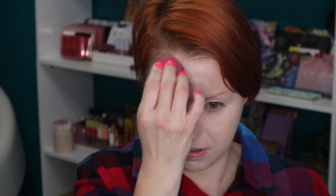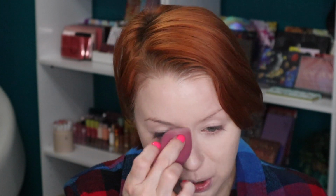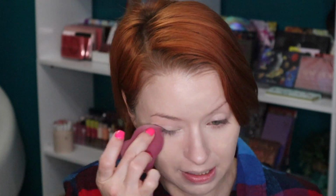Doesn't look good. Okay, so I'm not applying any powder today. I'm just pressing over everything. The sponge is soaking up some of the excess product because I did go in with a little too much concealer. Normally I wouldn't spot conceal, or I wouldn't use as much concealer as I did, but we're trying them both out. So I just want to see what they're going to look like, especially together.